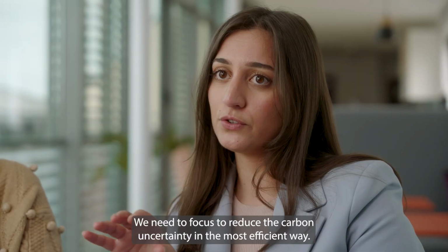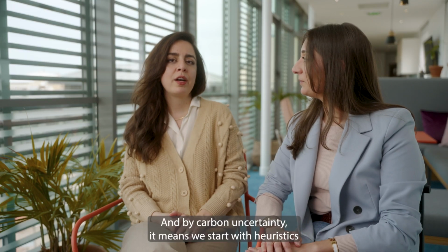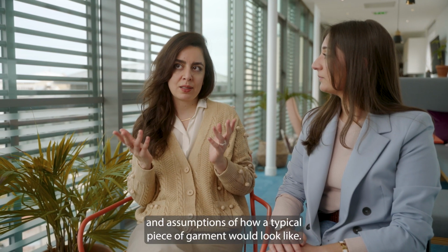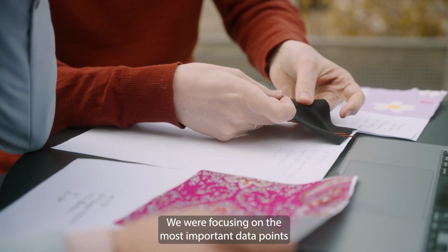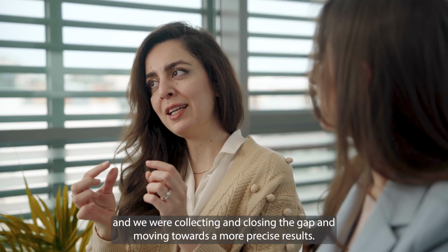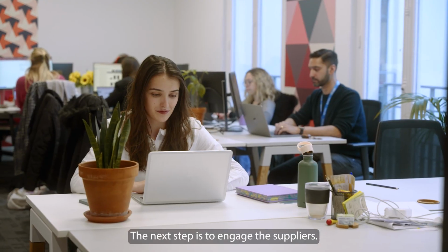We need to focus on how to reduce our carbon uncertainty in the most efficient way. And by carbon uncertainty, it means we start with heuristics and assumptions of how a typical piece of garment would look like. We were focusing on the most important data points, and we were collecting and closing the gap and moving towards more precise results. The next step is to engage the suppliers.